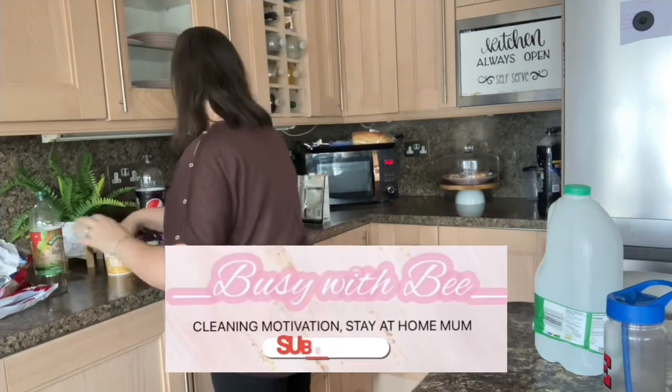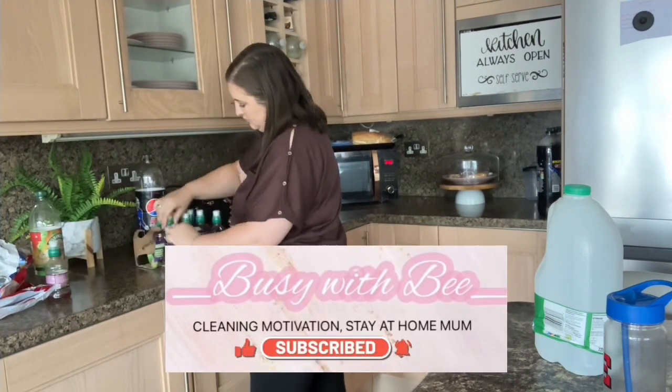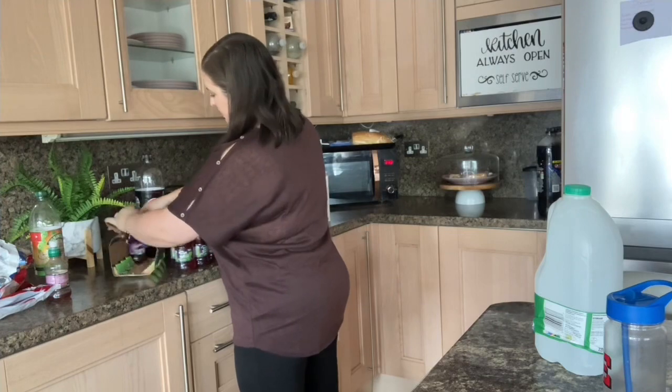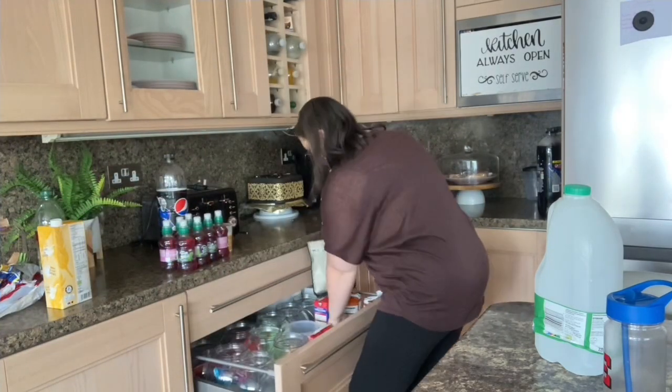So I'm just wondering, how many of you actually have a snack drawer in your kitchen for your kids, because I really don't know if it's a good thing or a bad thing. I've told quite a lot of people about my snack drawer and I've had mixed feelings about it, so tell me if you've got one and your thoughts on it.